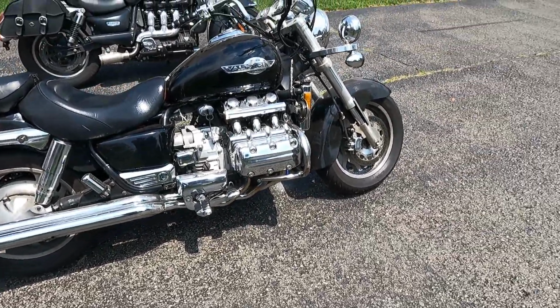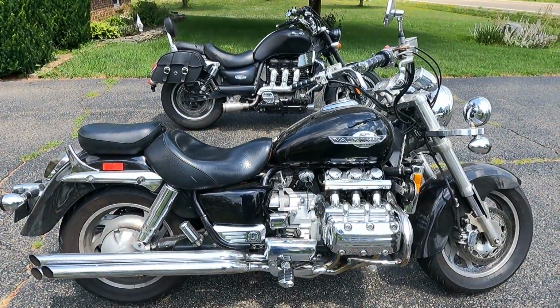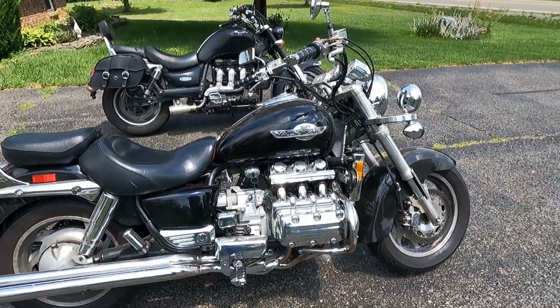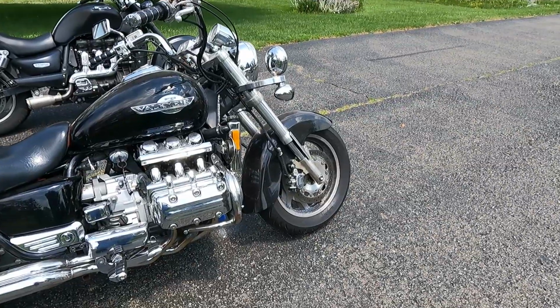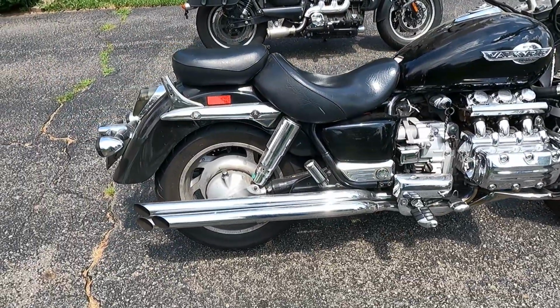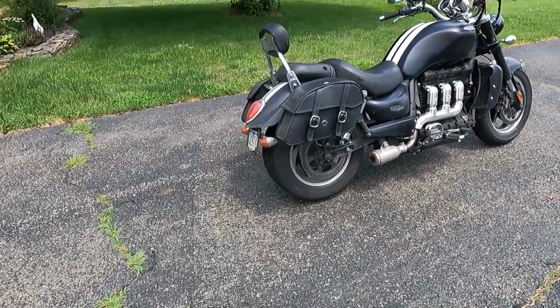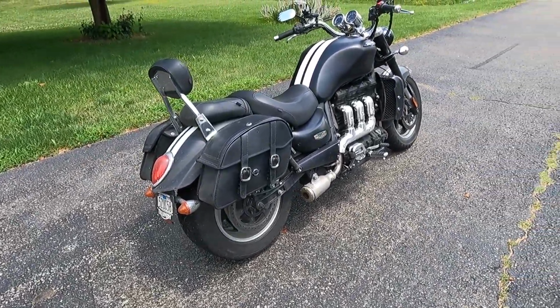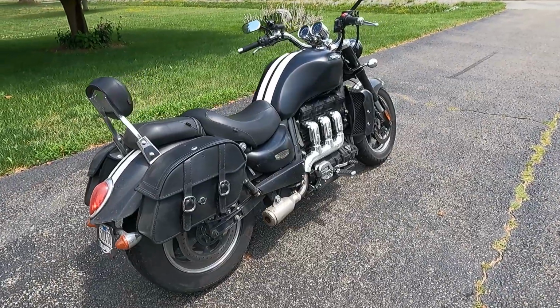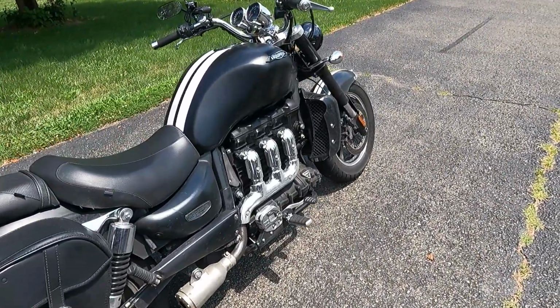I forgot to mention they both are equipped with very performance-y componentry for being cruisers. Aside from both being liquid cooled, they both got dual disc brakes. Rocket 3's got ABS. They're both shaft driven. Those are real muscle cruiser, big bike type things right there. I mean, even more than Harleys and Indians, having a big shaft driven motorcycle just screams muscle cruiser.